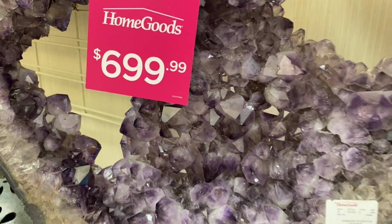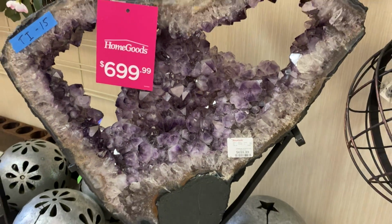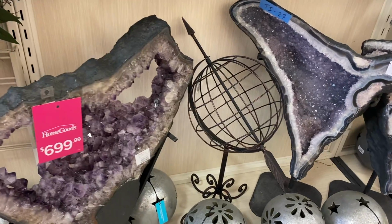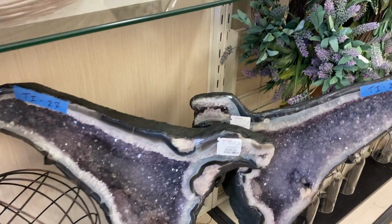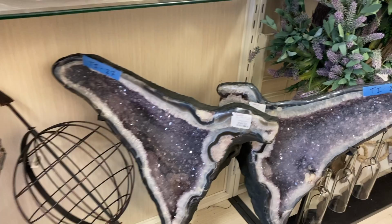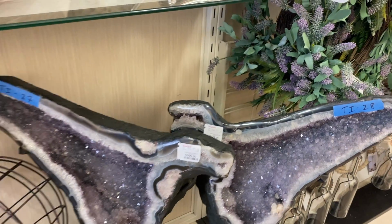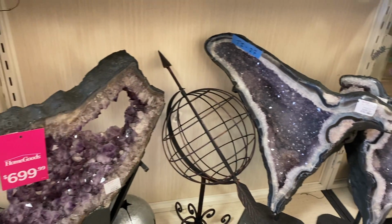Look at this. Look at this crystal. This is the biggest crystal I've ever seen in my life. One the size of my hand is this price at RH, but at HomeGoods, $700 and $600. Obviously, I didn't buy them because I don't need them, but look at this. This is insane. This is the best HomeGoods find I have ever seen.